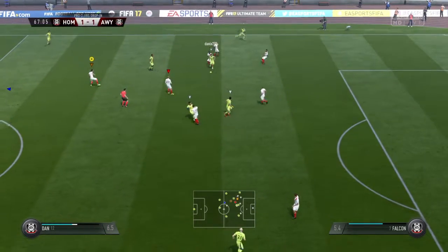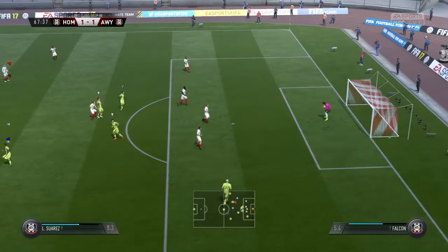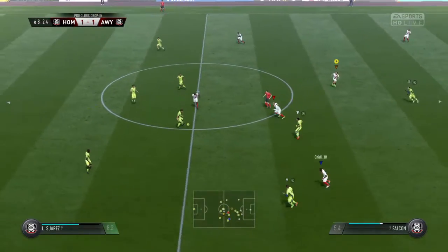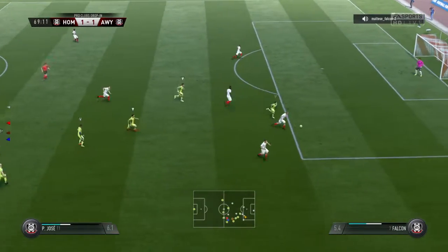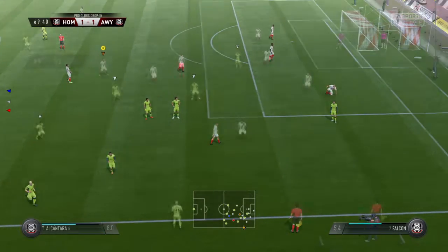Dan. Shot on! Goalkeeper hangs on. Heath. It's a good way to nick the ball back. Quick thinking. Throw in now.